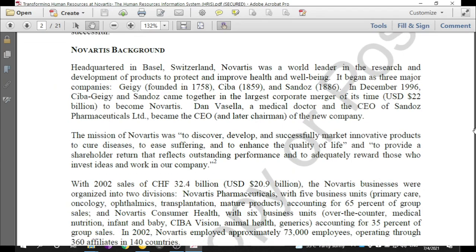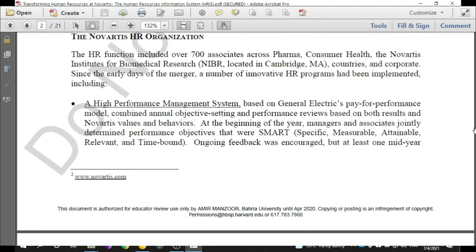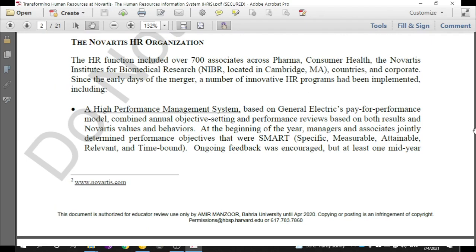So I'll skip the entire Novartis background because we don't really need to talk about that. Let's move to the Novartis HR organization. The HR function that Novartis had over 700 associates that were spread across their pharma, their consumer health, the Novartis Institute for Biomedical Research, and they were also spread out across different countries and various regions.